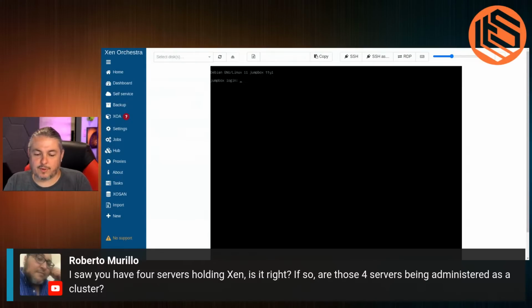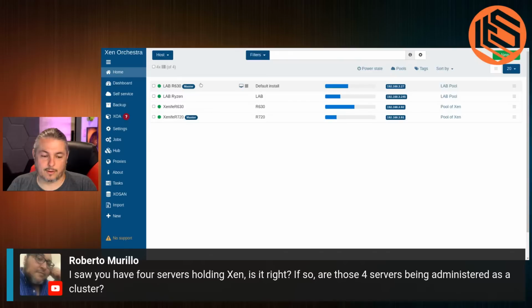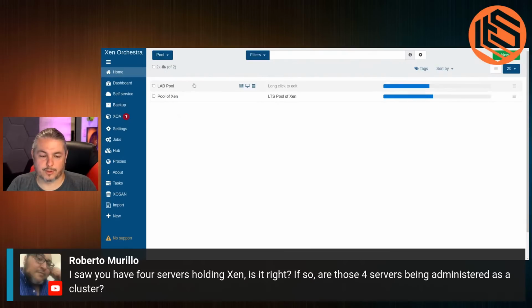So you have 4 servers holding Xen. Is that right? Those 4 servers being administered as a cluster? That's referred to as a pool in Xen, not a cluster, and 2 are in pool A and 2 are in pool B. Essentially, one's called my lab pool. So yes, they're not all in one. Here are the 4 servers. Here are the 2 pools. Each pool has 2 servers in it. One's called lab. One's called pool of Xen. We probably are going to merge them all back into one, but for now we don't.